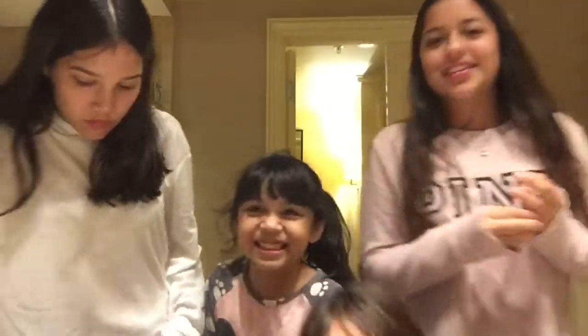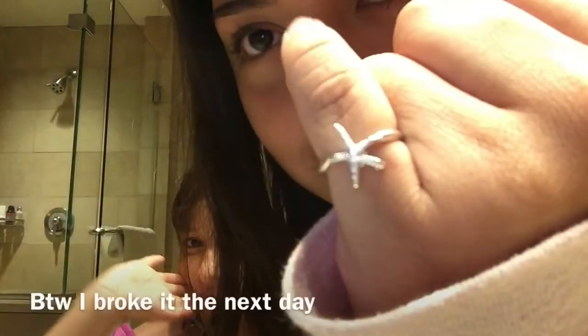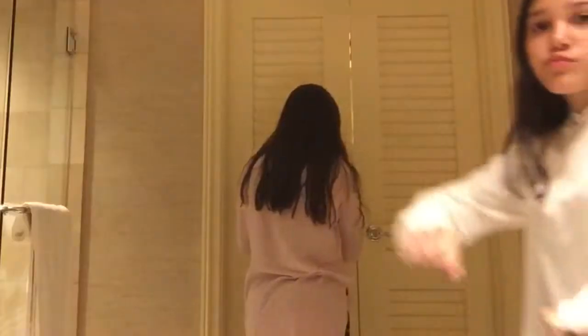Gonna fall. I bought new earrings when we went to the mall. Guys, and I bought this one too. It's supposed to be a toe ring, but it didn't fit on my toes. So. Guys, our sisters are babysitting us.